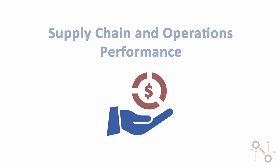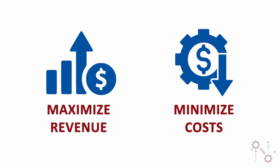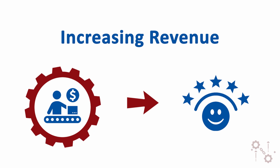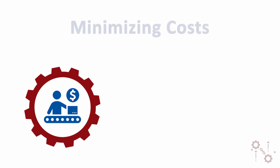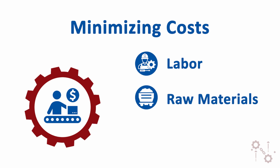This means to help maximize revenue and minimize costs. For those in operations, increasing revenue means producing and selling more of a more valuable output. Satisfied customers will recommend you and keep coming back. All this needs to be done while minimizing the input costs, such as labor, raw materials, and energy.